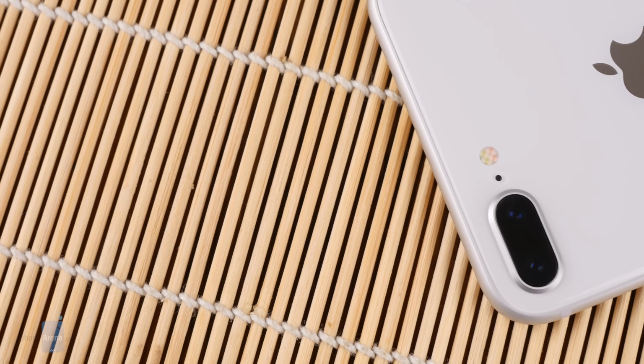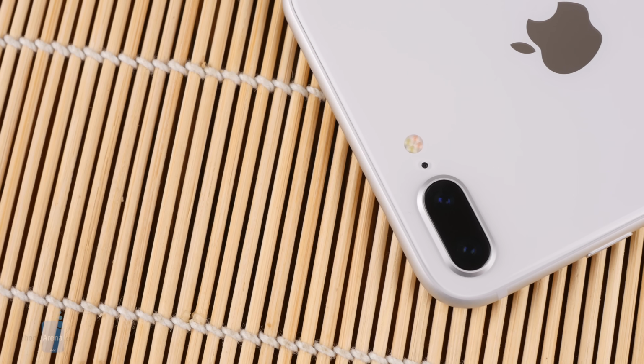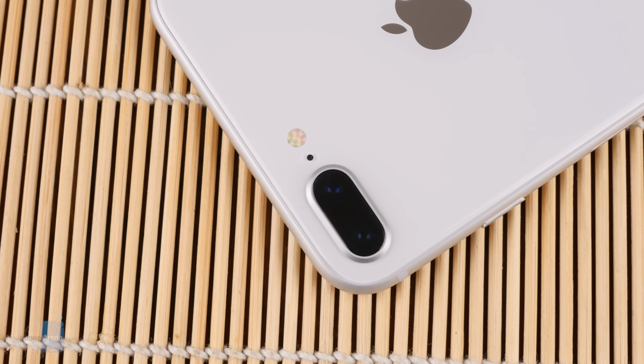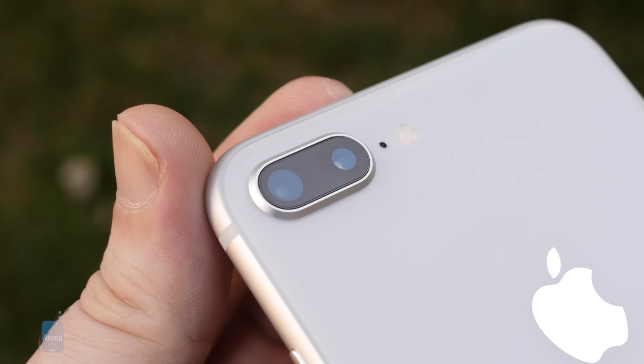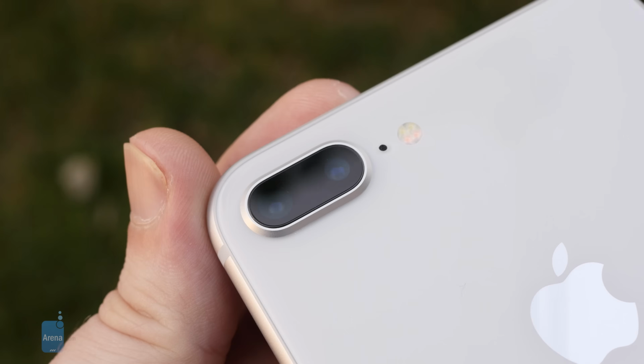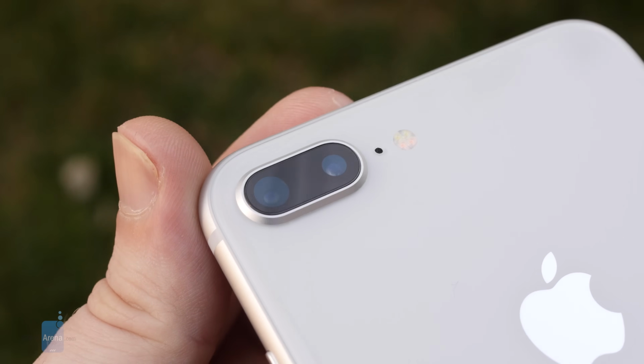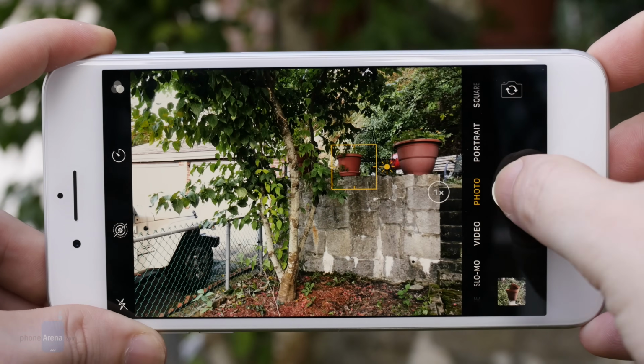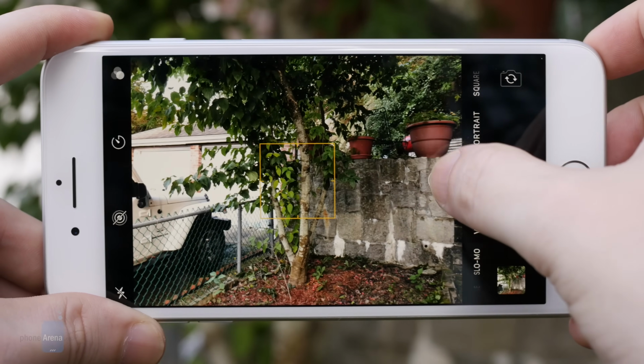Even though resolution is staying at 12 megapixels for both of the iPhone 8 Plus's cameras, upgrades are still present, including a bigger sensor and refined color filter. The effect that has on image quality can sometimes be subtle, but since we were already starting from such a high level, that really shouldn't be a negative. Pictures taken with the iPhone 8 Plus look beautiful, with natural color reproduction and some commendable low light performance.